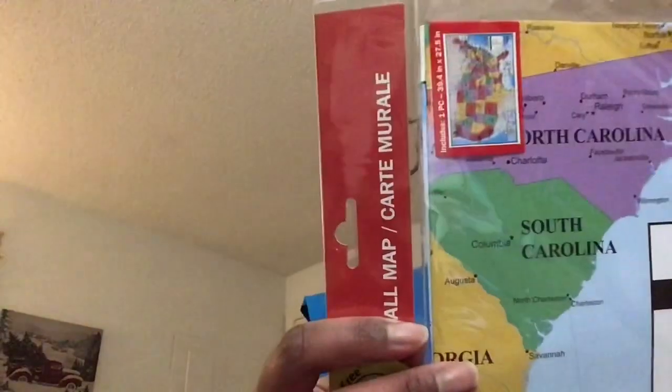And then finally, because the whole thing is, oh, your wall is so bare, blah, blah, blah. And I was in the stationery section. I got myself a wall map. It's a map of the United States. If I end up seeing one that's global, I will probably get one as well. So a map of the United States.